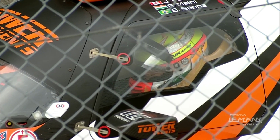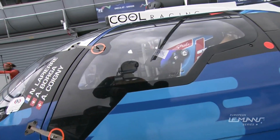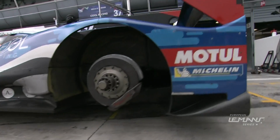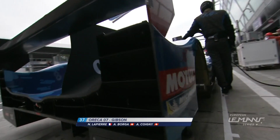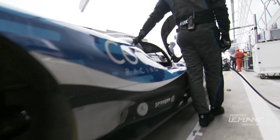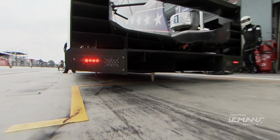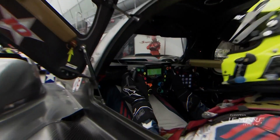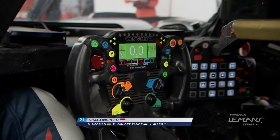Just had a shot of Anders Fjordbach aboard the High Class Racing team car. It was the RLR MSport effort. This is the Cool Racing car. That's Nico Lapierre on qualifying duty aboard their gorgeous-looking new Oreca 07, Swiss flag proudly on the wing end plates. Again, that car well in the hunt for a race victory this year, where Cool Racing have just slowly worked their way into the prototype side of things through LMP3s and then into LMP2s. A big name in GT3 racing through the 24H series and other competitions as well.